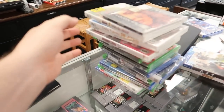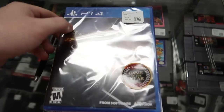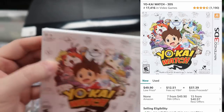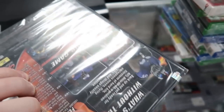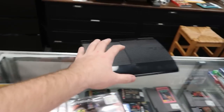Pulled out a nice stack of sealed games for me. But none of those were worth anything, but we did get a few little cool ones here. Sekiro. Yo-Kai Watch for $6, all brand new sealed. NFL Blitz 2003 for $10. Mint seal, which is nice, still has the hang tab on it. That's cool. I was looking at PS3 prices, a little too high, so I'm not gonna mess with those.